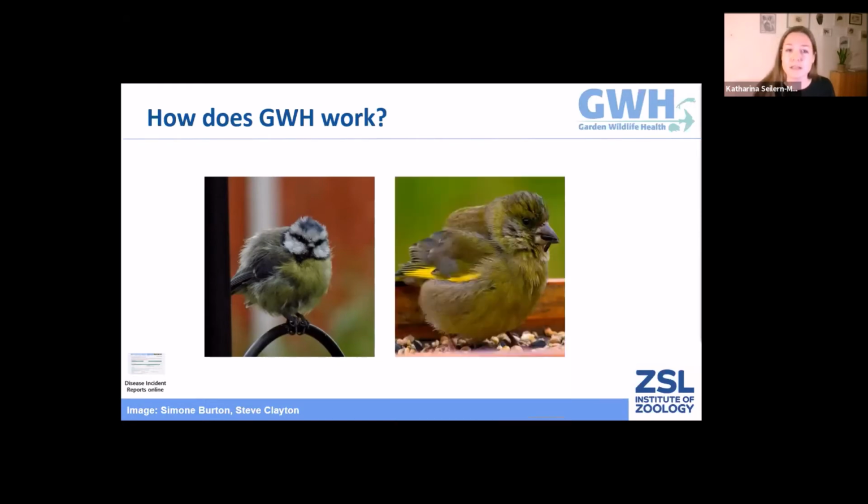However, if you look at this case, a bird being fluffed up with food stuck to the beak, showing signs of difficulty swallowing while still trying to feed, and then being of a relevant species, like the greenfinch here, that would be an indication for a bird being affected by finch trichomonosis, to which I will get into more detail later on.